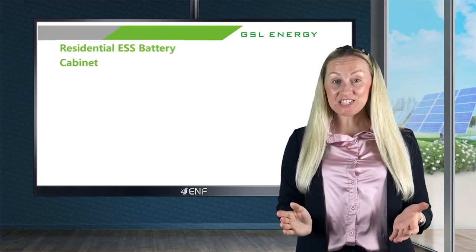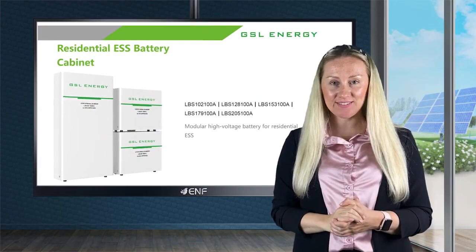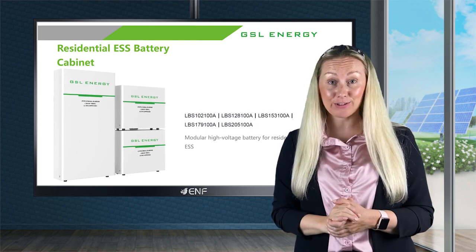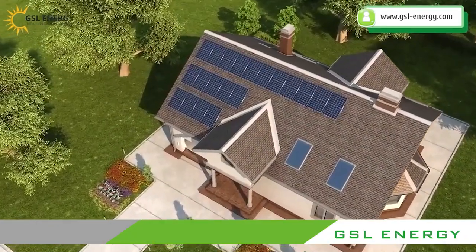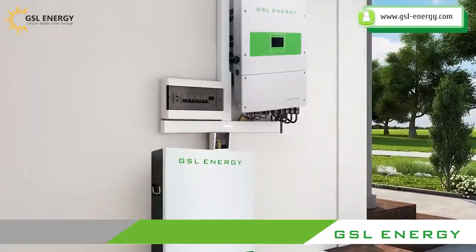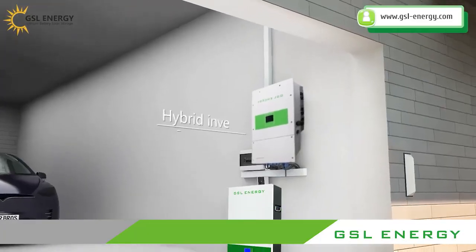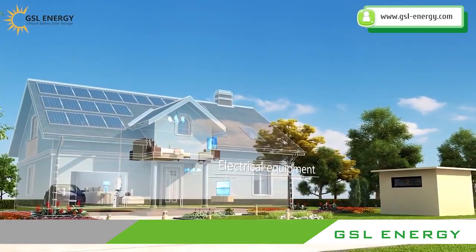Today I will be presenting the new floor-mounted battery storage system from GSL Energy, the LBS102100A to 205100A high voltage battery pack. This residential ESS battery cabinet comes in 5 variants, with storage capacity ranging from 10.24 to 20.46 kWh. A reliable energy storage system which adopts the latest hybrid energy storage system, HESS, technology.